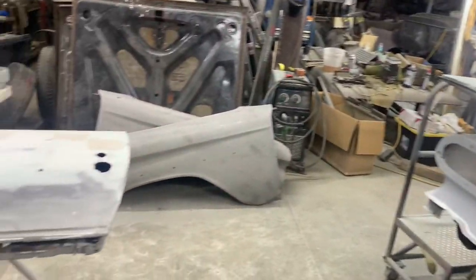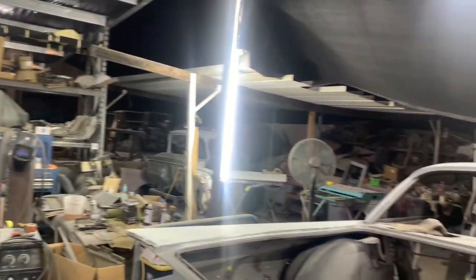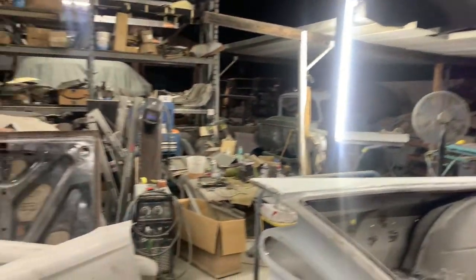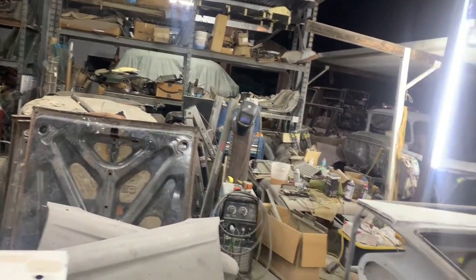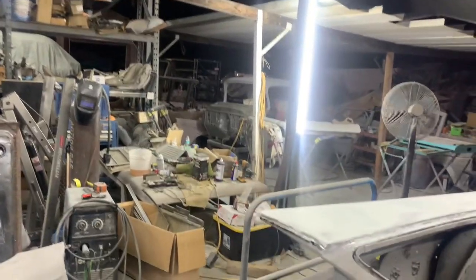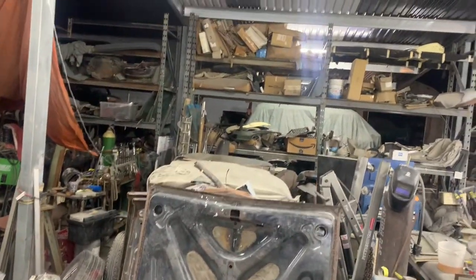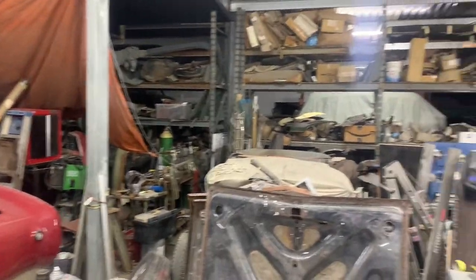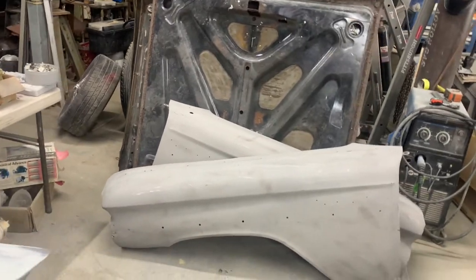Let's see what else. So in the shop, that's basically right here. So let's go over some questions first, because I know that you're going to be asking me, why is there so much stuff in this shop? Well, because when you're working on 15 or 16 cars, you have that much worth of parts laying around. Everything's categorized, everything's boxed up on the rack up there. That's all the restoration parts. Everything down here, for the most part, is all getting body work on.